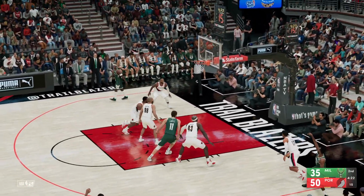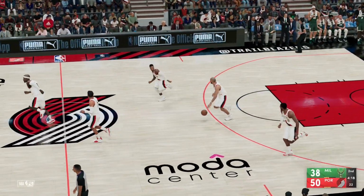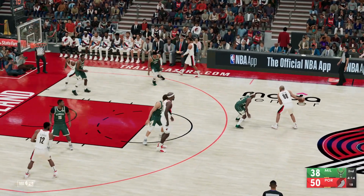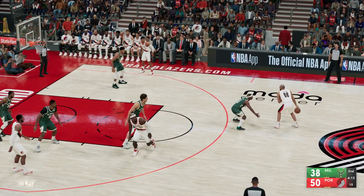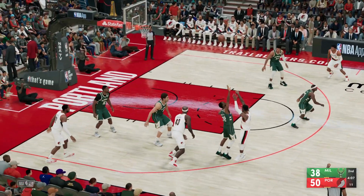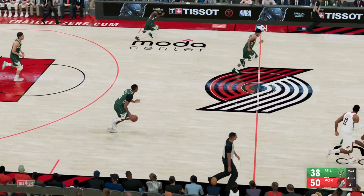A shot by Middleton, wide open. And a great assist by Antetokounmpo as that one goes in. Antetokounmpo's got his 4th assist tonight. Now, here's Batum. Lillard outside. Trying to answer back, but that three is off the mark.